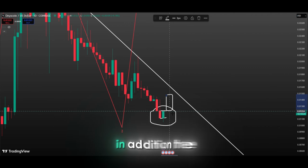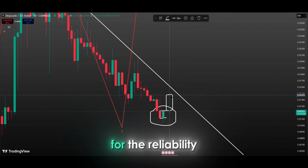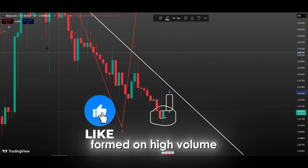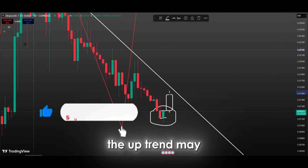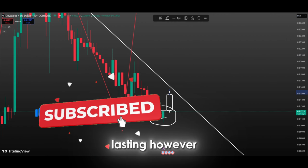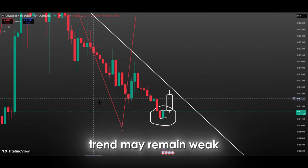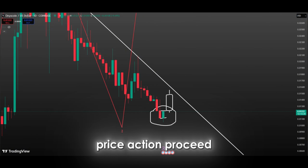In addition, the volume is also of great importance for the reliability of this pattern. If this bullish engulfing candle is formed on high volume, this indicates that the uptrend may be stronger and lasting. However, a bullish engulfing candle on low volume could be a sign that the uptrend may remain weak. So, how can price action proceed?